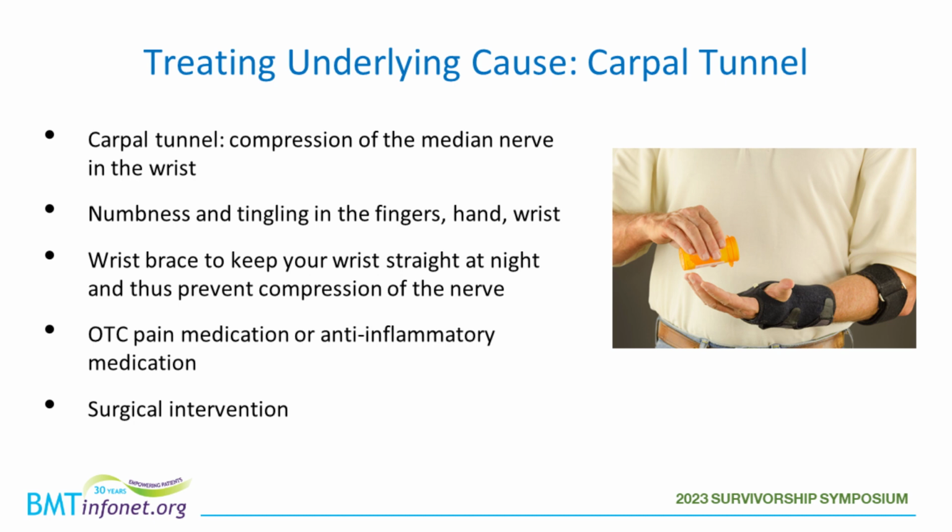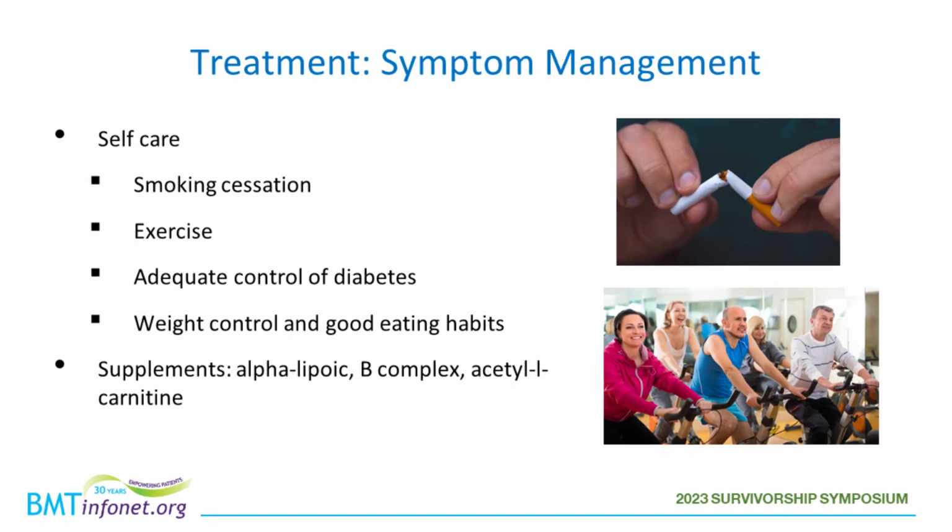Also for treatment is over-the-counter pain medication or anti-inflammatory medication, eliminating the cause. So if it is a repetitive motion, from my history, I had it after scooping deep freezer ice cream for an ice cream shop through college. So stopping that eliminated the problem. And lastly is surgical intervention, which can be very helpful, and it's not a very invasive procedure.